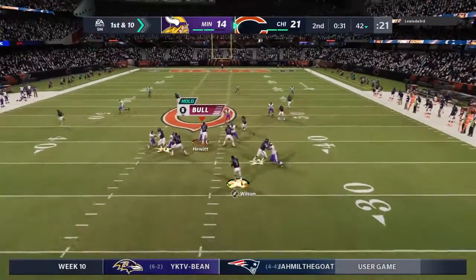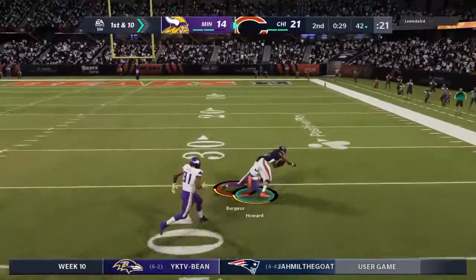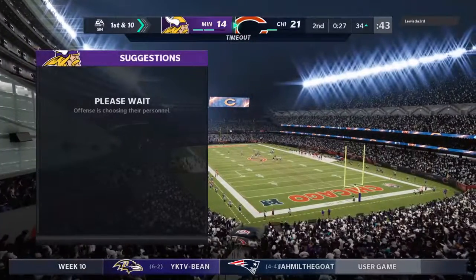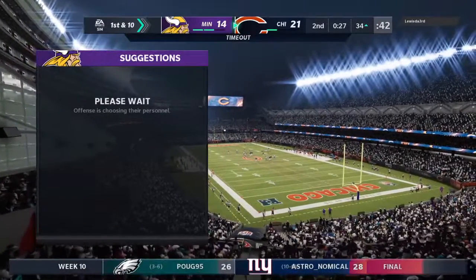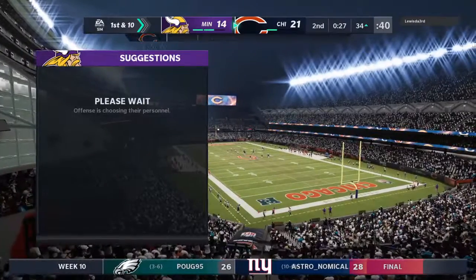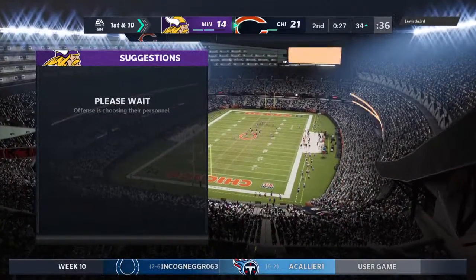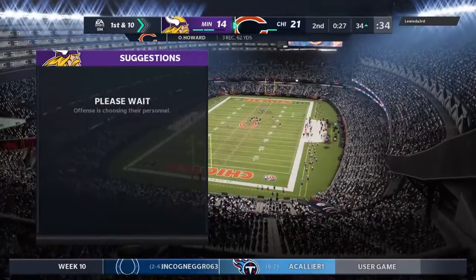Throwing now, Wilson on first down. Open man is Howard, the tight end. Now he's going to get this all the way down inside the 35. Now the Bears going to use the 2nd of their timeouts as they'll stop it with 27 seconds remaining here in the 2nd quarter. At the 34-yard line.